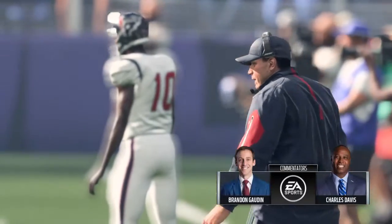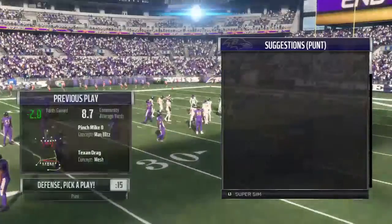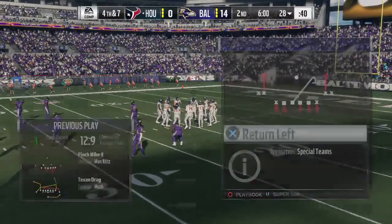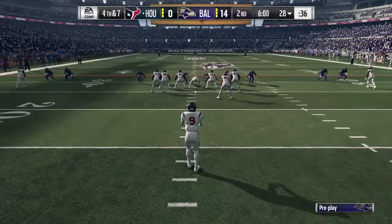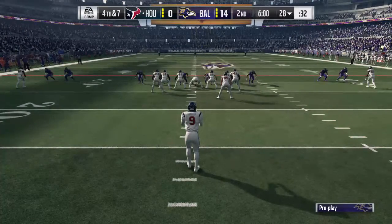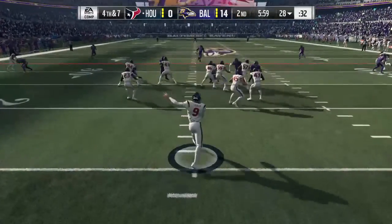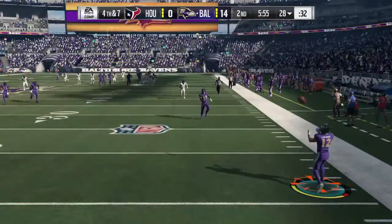With Charles Davis, I'm Brandon Gaudin, and it's Texans football as we get going in quarter number 2. They are, however, facing a 4th down situation. Here's Shane Lechler now as he's on to punt for Houston. He's been a busy man here in this first half as he gets it away.